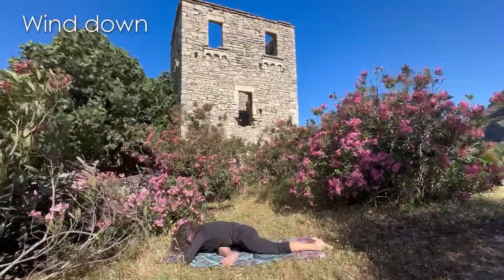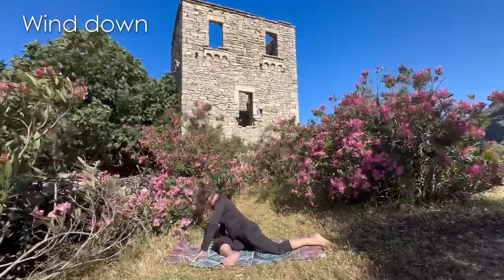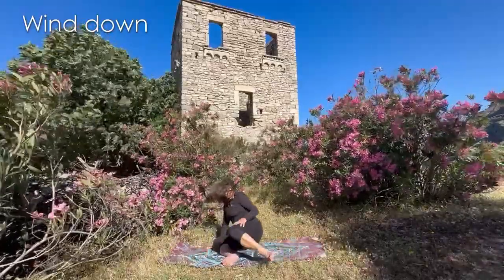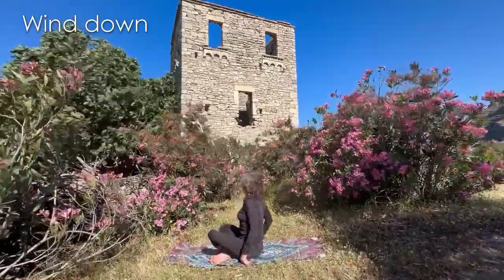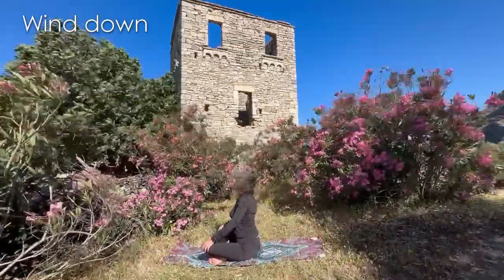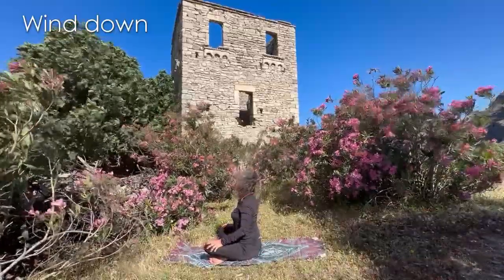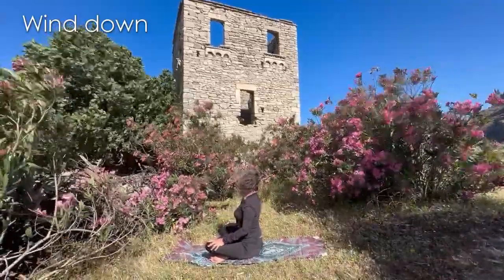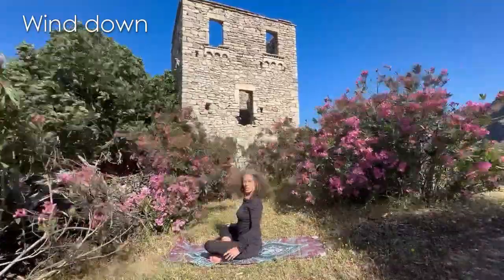Okay, let's go up slowly. Okay, bring your left leg to the front. This goes just quickly through the center. Move the shoulders, roll them backwards. And let's transition to the other side.